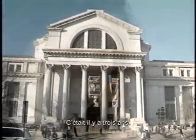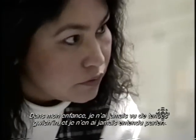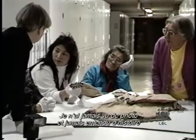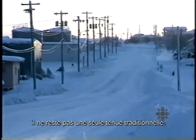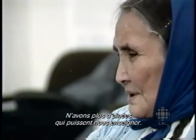When I was growing up, I never ever saw or heard of any Gwich'in outfits. Never even seen a picture, heard a story or anything of traditional Gwich'in outfits, right? In their hometowns, Aklavik, Tsiigehtchic, Fort McPherson, Inuvik, not one traditional outfit remains. We've got no more elders who could teach us.